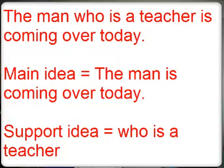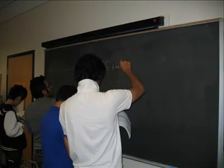Now, who is a teacher? That's a dependent clause. That represents support information. So it's important for you to understand the relationship between the main ideas and the support ideas.